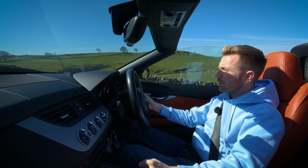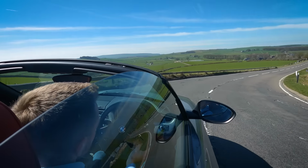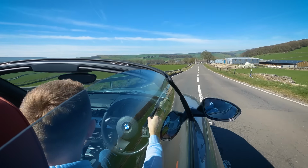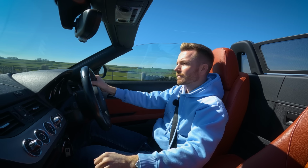The brakes are very good too. It corners nice and flat, the gear change is lovely. On a day like today, it is just a joy, it's a pleasure.